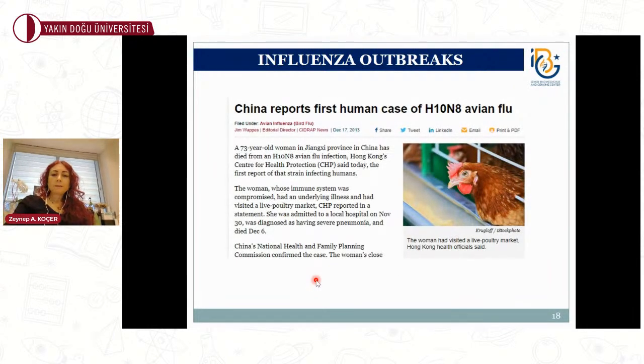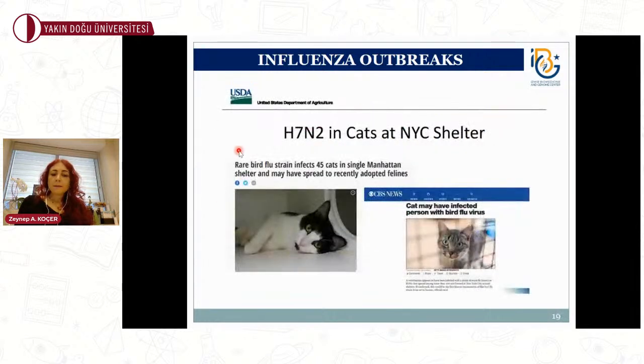And sometimes we see other outbreaks happening in different parts of the world. One virus was H10N8. Sometimes we see this randomly and occasionally happening. Again, in 2013, one lady who was 73 years old was infected with H10N8 virus, probably coming from poultry, because she had contact with a live poultry market. This was quite an interesting story from, again, avian influenza viruses.